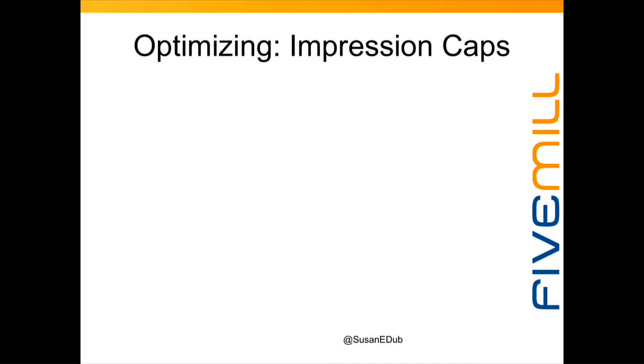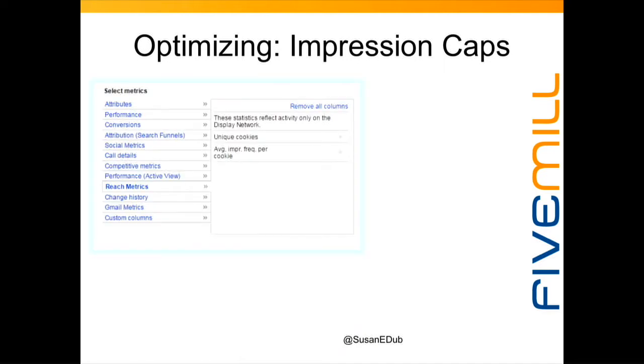Another thing I don't see people use a lot is impression caps. Just got an account recently where like the average impression per cookie was like 60. It was ridiculous. And I think part of it is that either A, people don't know that they can control how many times on average someone sees your ad, or if they do, they don't really know how to calculate it. So there used to be reach and frequency metrics that gave this info to you a little bit easier. Google in their infinite wisdom took that away, and so now we just have reach metrics and we kind of have to do it a little more manually.